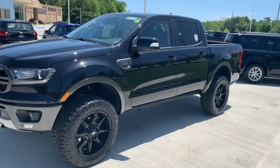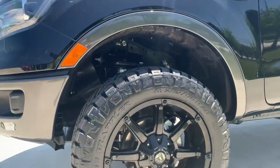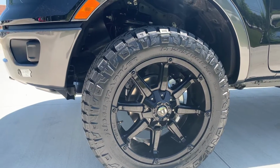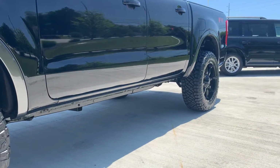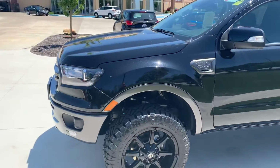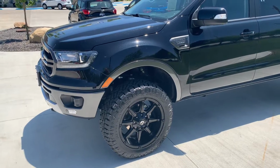The reason you get this nice look is because DSI has put a spacer kit on this truck, allowing for you to put 20-inch rims with a 265 tire or a 29.5-inch tall tire. Now you've got a much more aggressive look from the factory because this truck is sitting 3 inches higher off the ground. You've got brand new Nitto Ridge Grappler tires on brand new black Fuel 20-inch rims.